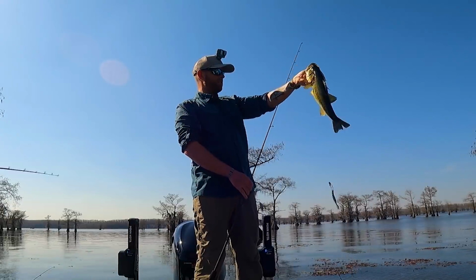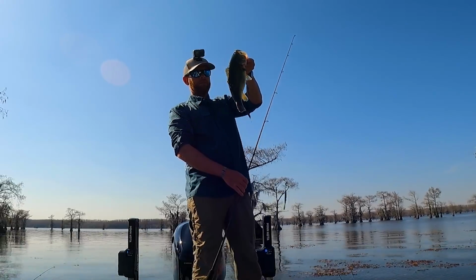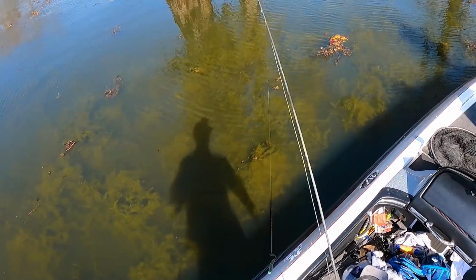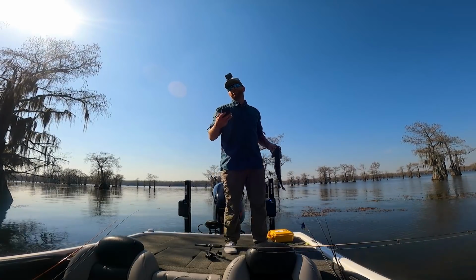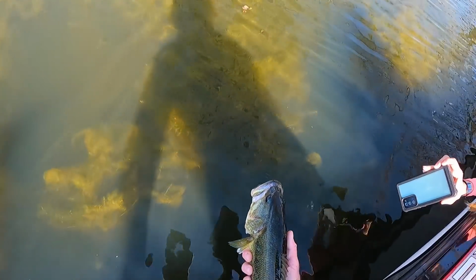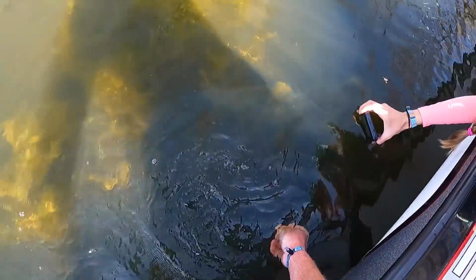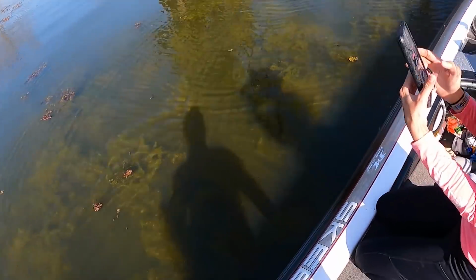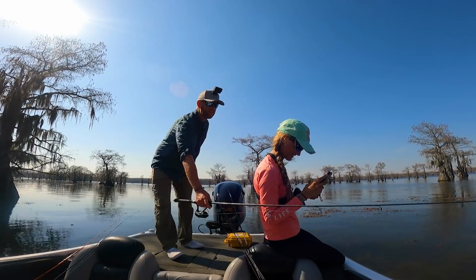And he bit it on the other side of that tree. I thought that was about to be a problem, but he luckily took out into open water and I was able to get it in, thank God. Confidence skyrocketing right now, you guys. It was at an all-time low. Let's let this girl go. Nice! All right, going from 0 to hero right now.